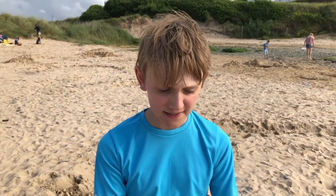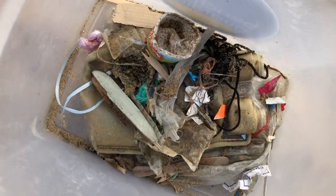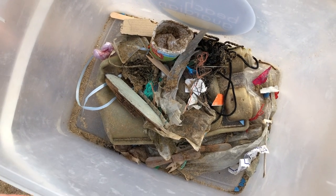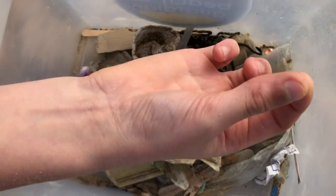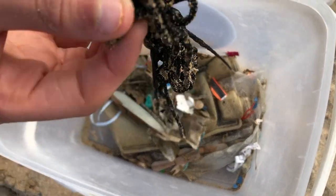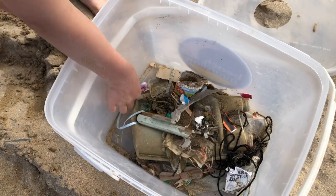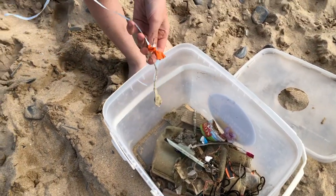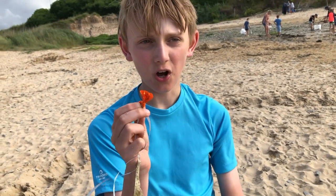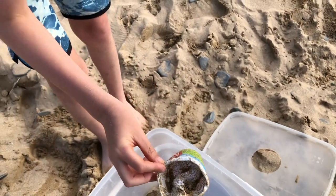We've collected lots of plastic today. This is the final result of our cleanup. Now, there's a mixture of rubbish. We've got wrappers like this, little bits of plastic laces, little bits like this, wrappers. You've got a string off a balloon with a little bit of balloon on the end, which is extremely harmful to the environment. We've got plastic ice cream tubs, and this is totally unacceptable. So just to give you an idea, this is what would have happened to the plastic if we hadn't acted today.